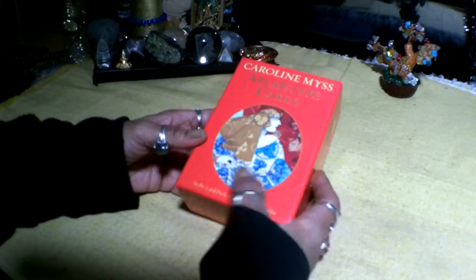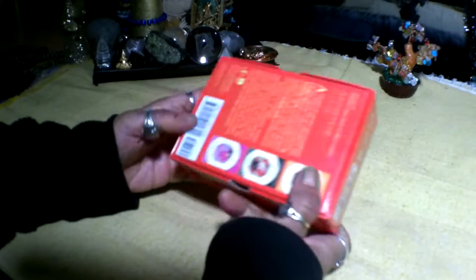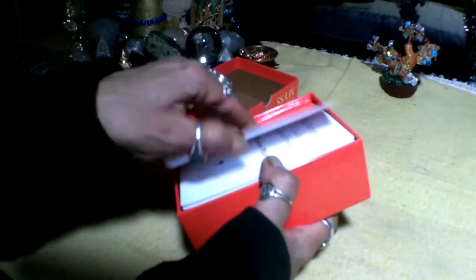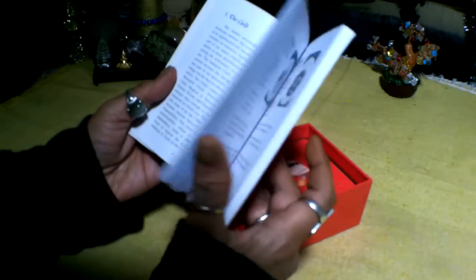So, like I said, it is that 80 card deck, and that's written on the box over there, and it's a beautiful box. There's a little bit about the cards on the back of the box, and it's a very, very sturdy box. So let's open it up, and it comes with this book, and this gives you a really good insight into each card.